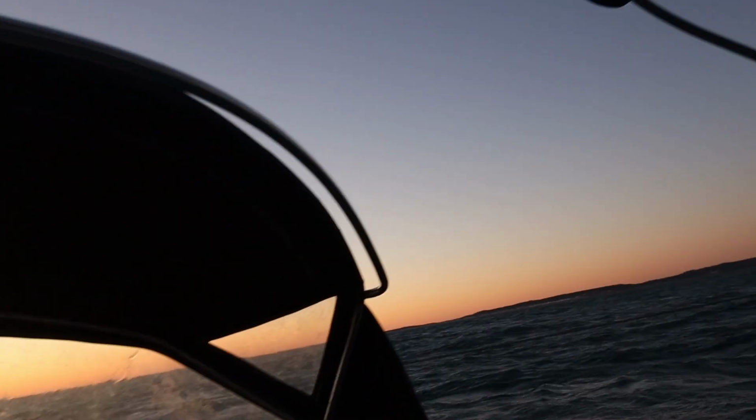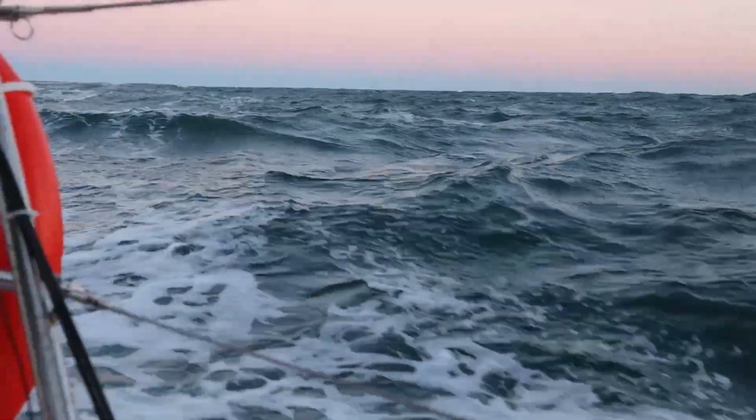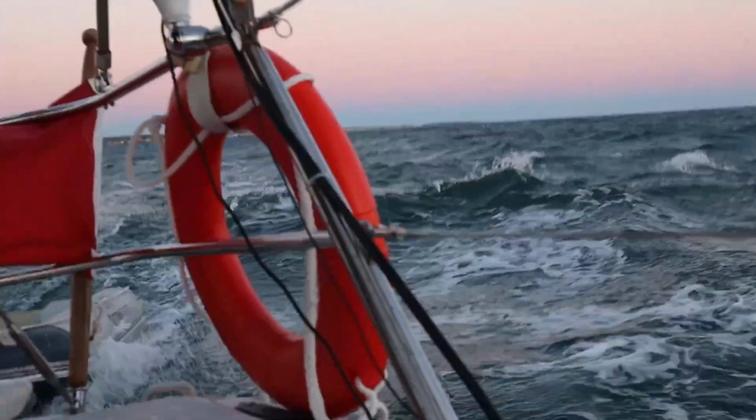Holy, the wind is wild. Like 25 knot winds right now, which is the most we've ever been in. Yeah, I wasn't calling for this. Smashed glass flew out of the cabinet.